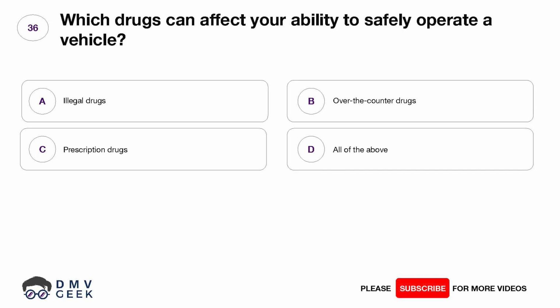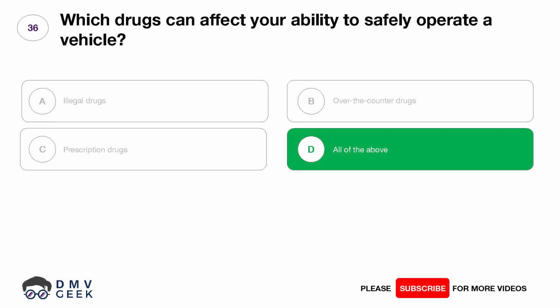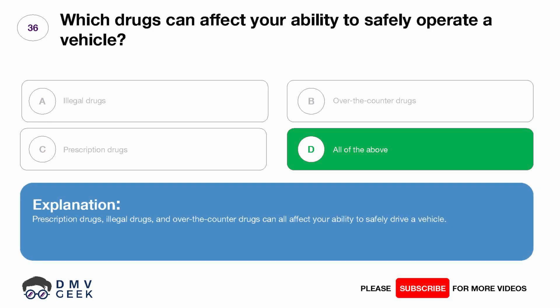Question 36. Which drugs can affect your ability to safely operate a vehicle? A. Illegal drugs. B. Over-the-counter drugs. C. Prescription drugs. D. All of the above. The answer is D. Prescription drugs, illegal drugs, and over-the-counter drugs can all affect your ability to safely drive a vehicle.